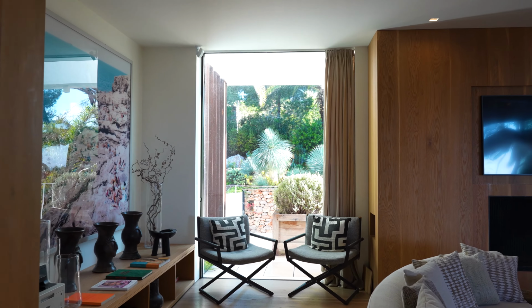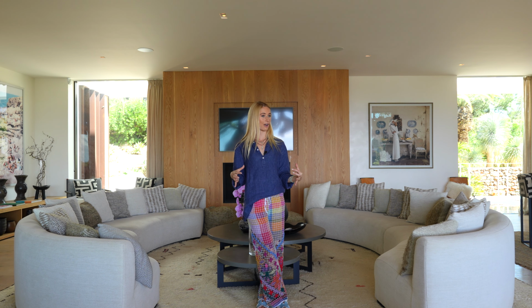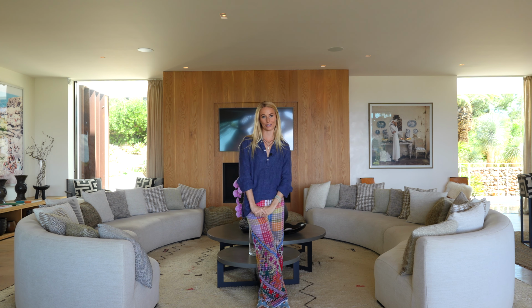But not only that, I really like the open plan feel of this space. So from here, from the living area, you can look out to the garden, to the pool, to the outside living space. And then to my left, you have a bar and the kitchen, which we're going to go and see now.